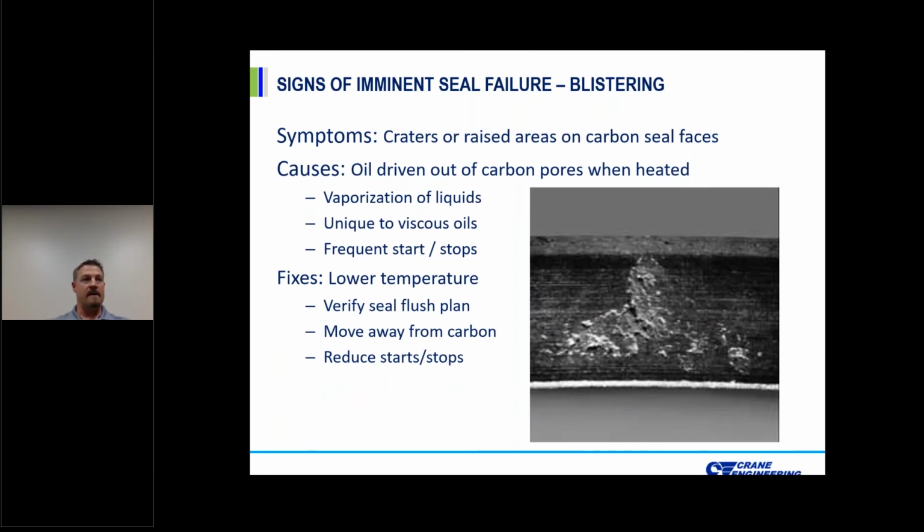All right, here's an image of blistering of a seal face, which is identified by craters or raised areas on carbon seal faces. The high areas then prevent the seal faces from coming together properly and flatly, and therefore will cause leakage. Over time, those blisters will break away, and you're going to be left with pits in the surface. There's actually a couple of different modes of blistering.